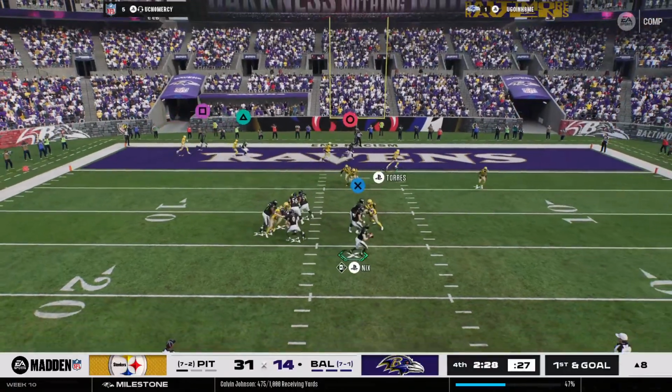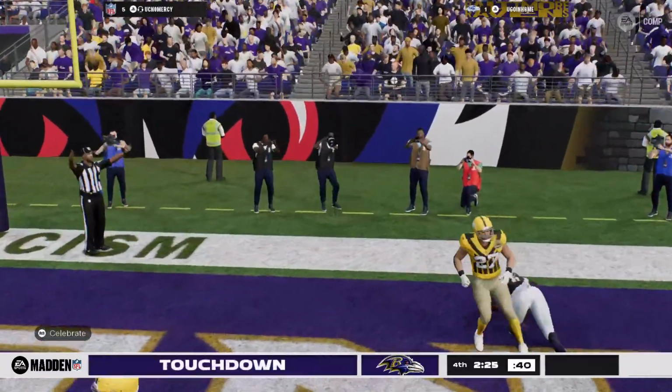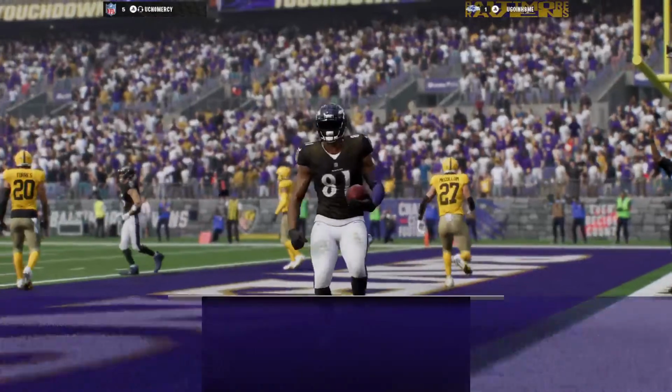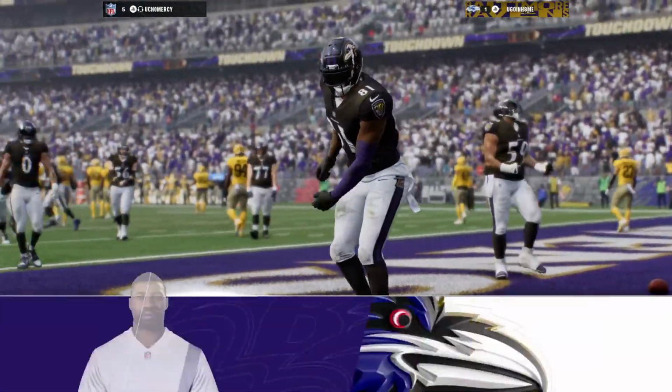Off the play fake. He'll look to throw. Forced to his right. Back of the end zone. He's got it. Touchdown, Ravens. His second touchdown of the afternoon.